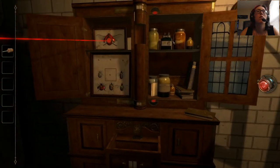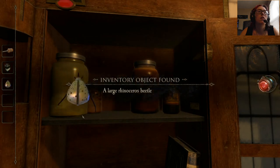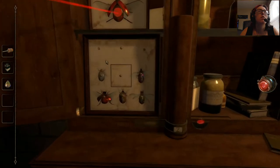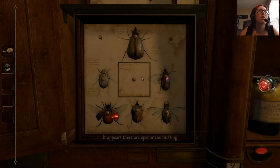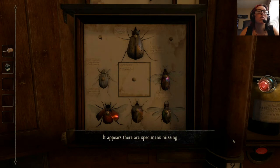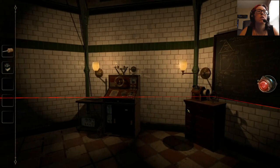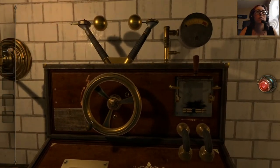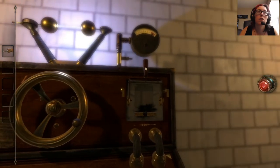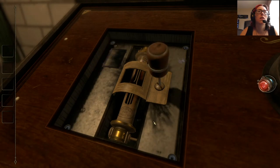Okay. Yep. I'm just gonna take this battery. Hey, got a rhinoceros beetle. Does that help? Cool. Let's go charge this battery in that weird ass battery charger. It exploded. Yeah, this is safe.